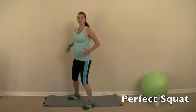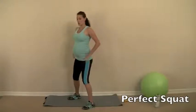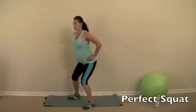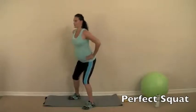The first thing to move are going to be my hips, okay? So shoulders are back, perfect posture. Hips are going to move backwards, and my butt is going to lower toward the ground. So I'm going to go down toward the ground and come back up.